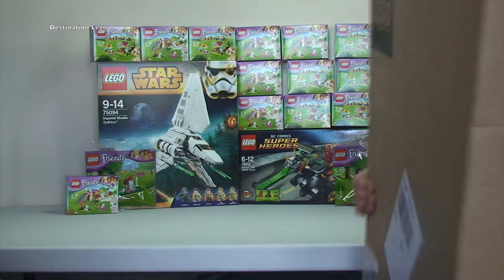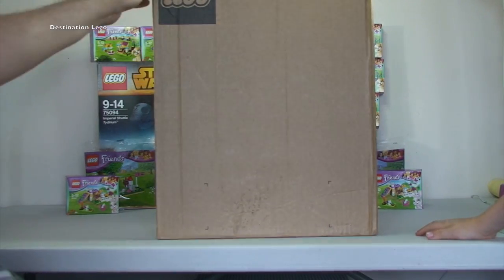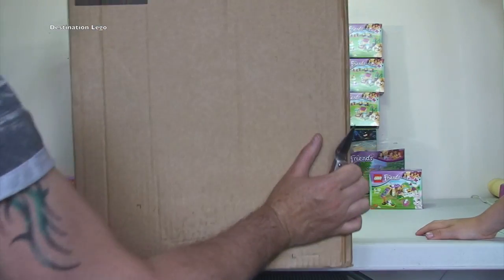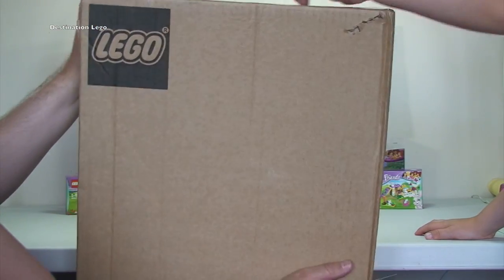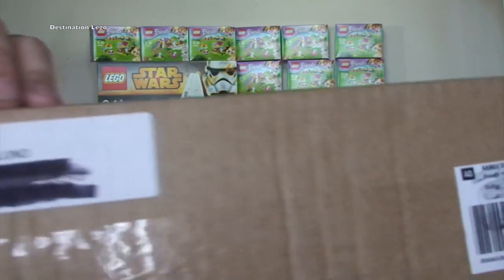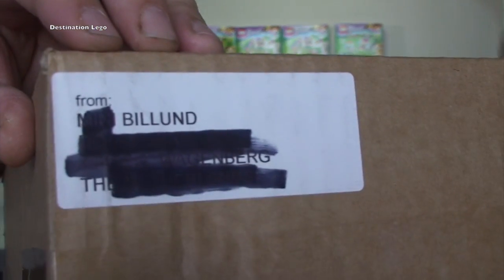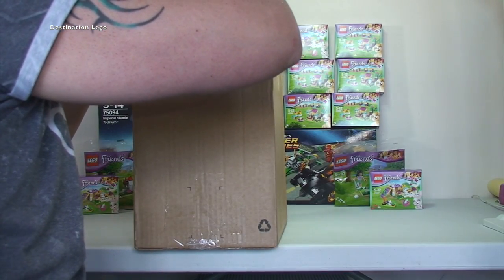Okay, next box, Ethan. Right, we'll see there, look. It's a Lego box. Is it from Lego? Well, if we look on here, there you go. Home of Lego. So, let's see what we've got in here.